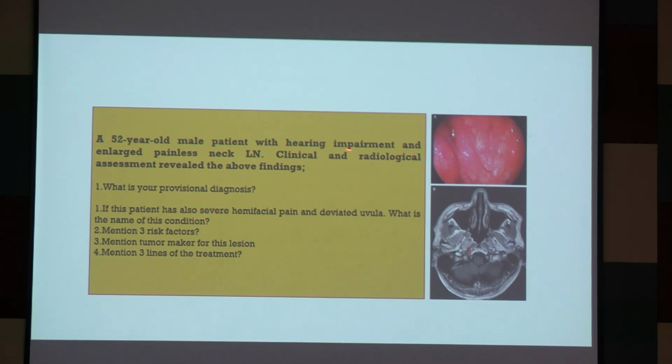52-year-old male with hearing impairment and enlarged painless lymph node. Clinical and radiological picture is there, okay. A little bit difficult for you, but I am just telling you that this is the nasopharynx area, okay. So this patient can have a nasopharyngeal growth, right? And if there is nasopharyngeal growth, the eustachian tube will be obstructed. So if the eustachian tube is obstructed, then there will be conductive hearing loss, right? Because there will be fluid buildup in the middle ear.